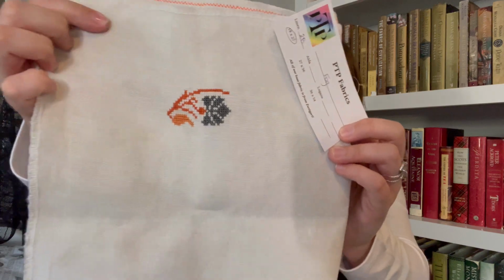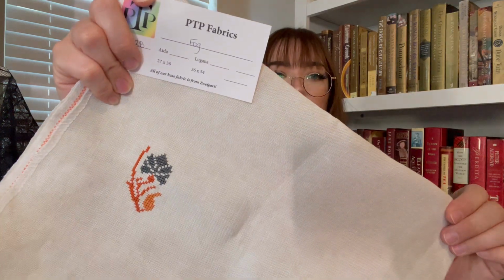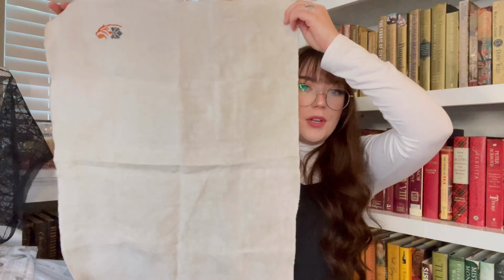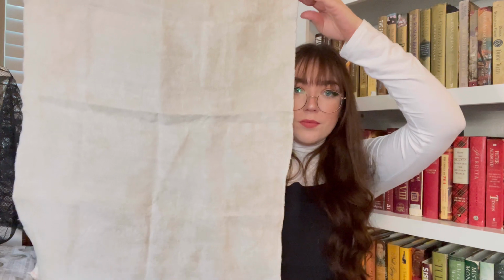So this is 3 colors already, which is pretty fun. 2 shades of orange and 1 shade of gray, and here is that fog, Picture This Plus fog. I do really like this fabric. I feel like it would be really pretty for a sampler because it's very light and very lightly modeled. So it's very pretty. I'm liking that a lot.